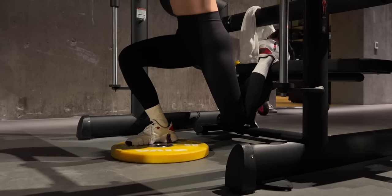This is my little pre-workout. It's quite subtle. It doesn't make me feel super caffeinated. I don't crash. I'm gonna head to the gym now.